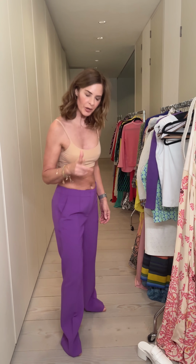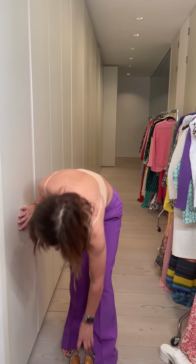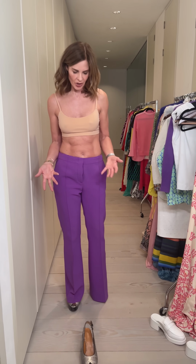The thing that really killed me was this length, because we all know Victoria Beckham wears a stiletto, which is incredibly narrow, and so maybe she could wear those and not see them bunch up. But if I try and wear them with my kind of high heel, they're not wide enough, so they're always going to bunch. Do you see there? Yeah, and that break is so not nice. So I was thinking, actually, do I just make them that crop trouser?